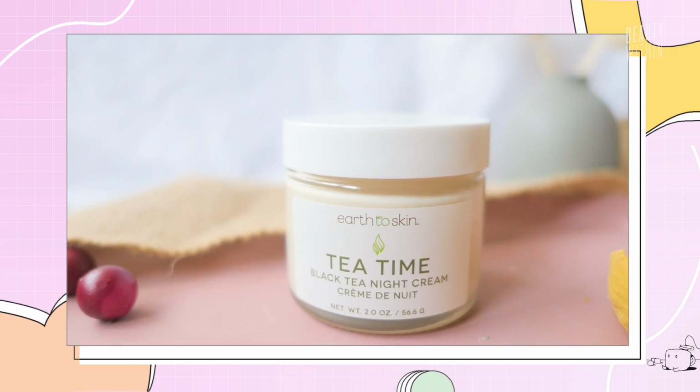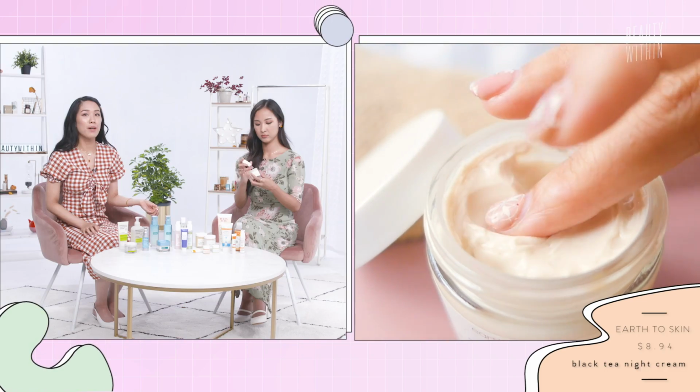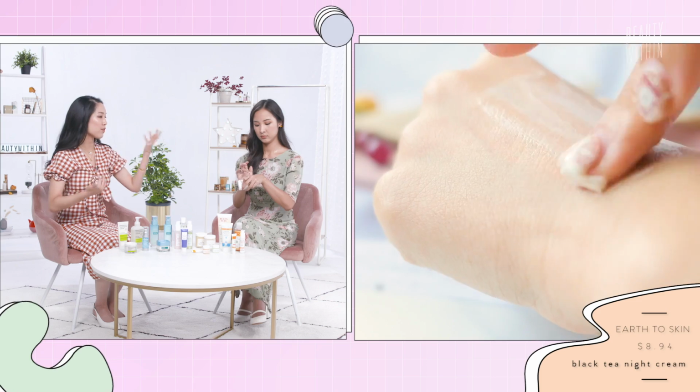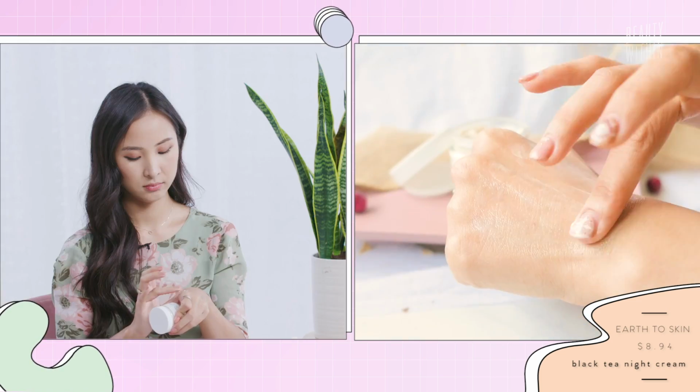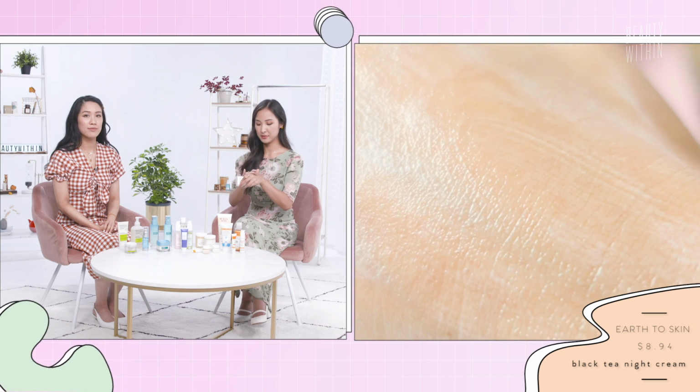Moving on to the night cream. So the black tea night cream, there's the kapuaçu butter. Maybe I'm saying that wrong. It is the third ingredient. There's also squalane, fatty acids, jojoba esters, as well as beeswax. So this is not vegan, but I do like how it applies. It sinks very quickly into your skin and you don't have to work it in, as the other night creams I've tried. It did not for me.